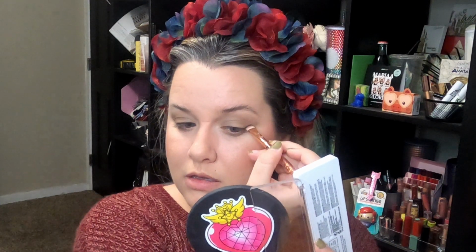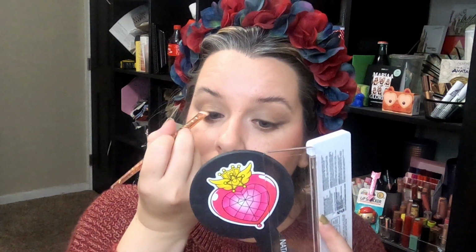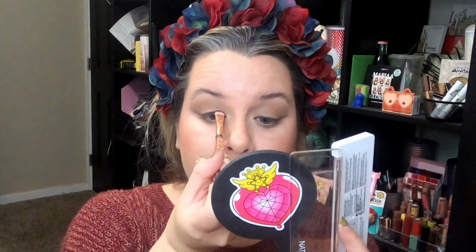Let's see, how did this one go up? Just like this? Yeah. A little. That's okay. I still laid down some of the lash line on my lash line, so that's good. I feel like if you came in with a wet brush, you'd probably get more pigment without having to build it like I am, and it would stick a lot better. Like, with some setting spray. And again, wipe off.